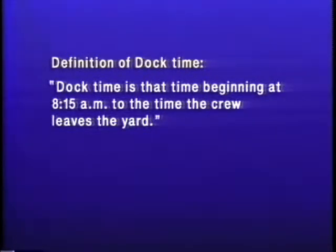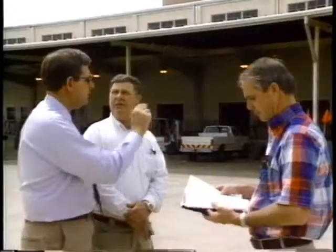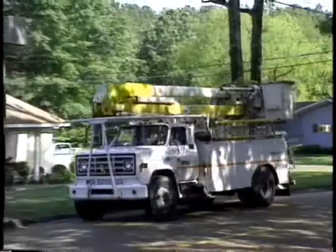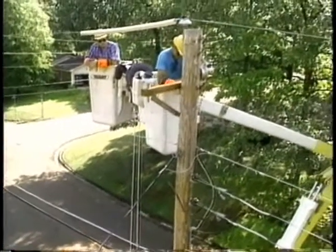The first goal of the team was to define specifically what dock time actually was. The team then identified what the desired results of their efforts would be: to significantly reduce dock time, to improve the total efficiency of the dock area, to allow the crew to arrive at the job site faster, and to provide more time each day on the job sites.